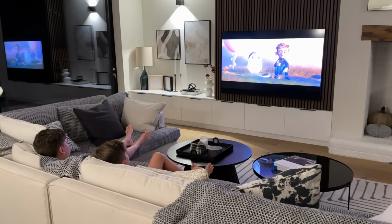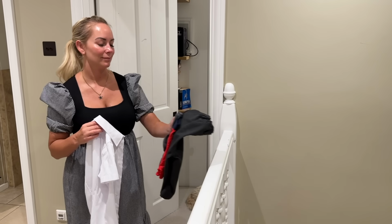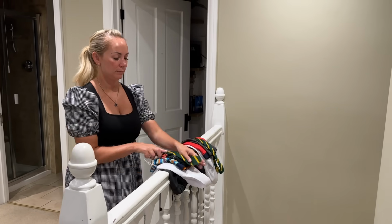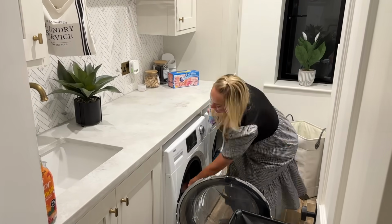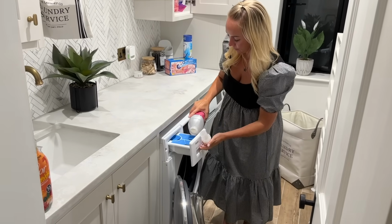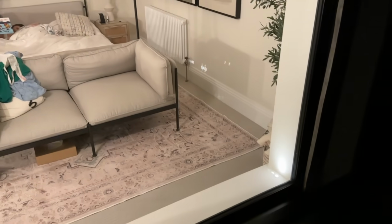So then they watched Ron's Gone Wrong on the TV. It's a movie they really like, and I'm just gonna lay out their clothes for tomorrow. I always like to do this, so in the morning it's really quick to just grab those piles and they can just get themselves ready. I'm also gonna set up the laundry for tomorrow morning as well. I'm not actually going to turn it on because it's such good weather. I'm going to turn it on when I wake up at 6 and then we can hang it outside.